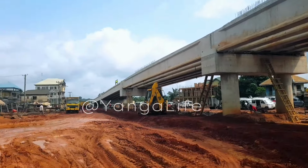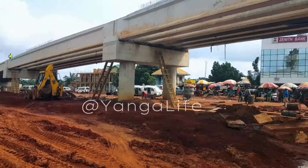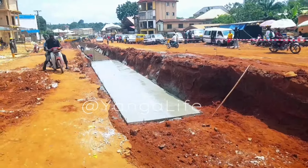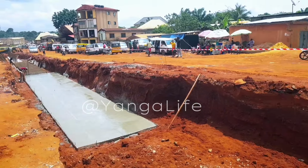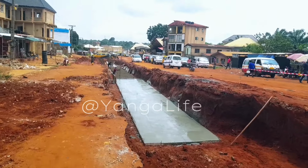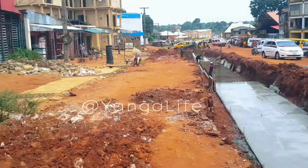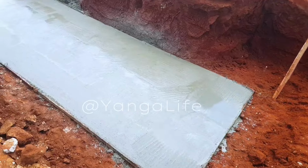Well, it's quite a long stretch of flyover, and as time demands, by December it's going to be in use, and these guys are not relenting. They are firing the work, trying to meet up with the target. Now this is the base from where the cars will now climb on top of the flyover. This is the right base or the left base, coming from Nanka.